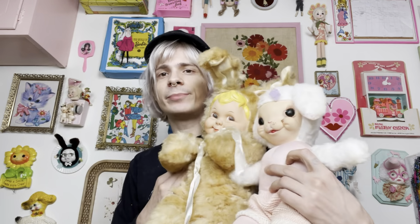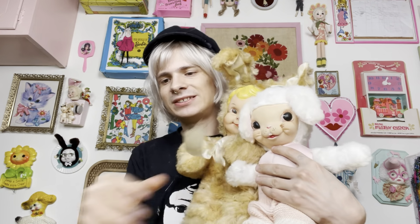All right, so I don't know if you guys have already noticed this, but I do love a rubber face and I do love a bunny. I don't know what it is, but I just love rubber face bunnies. They are just some of my favorites. Even the little rubber snouted ones.